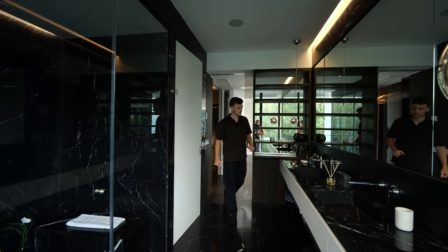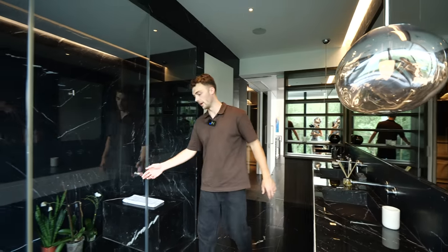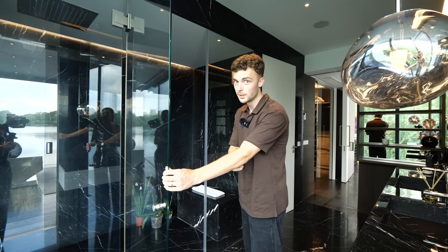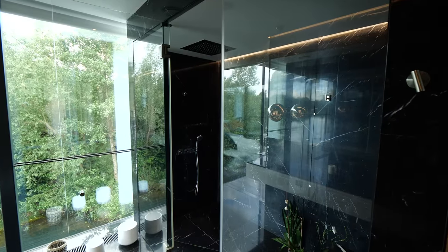Smart thinking. So we have this black marble ensuite. Feels very much like a spa in here. There is actually an on-site spa within this development. We're going to come back for another video, so we might show you guys that another time. Yes. Check this out. Huge shower head.